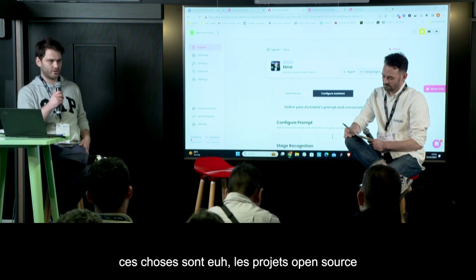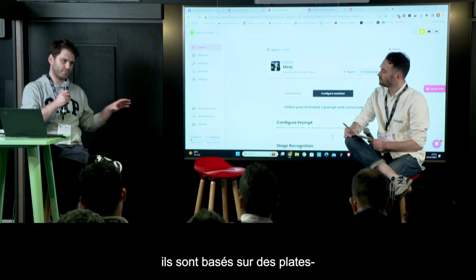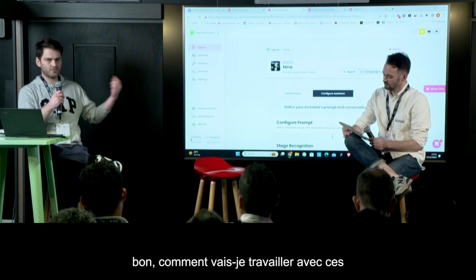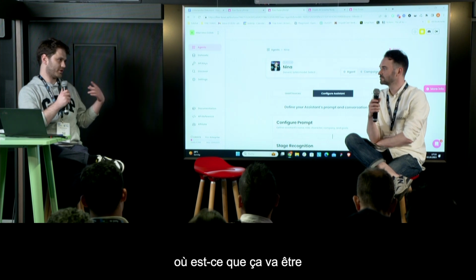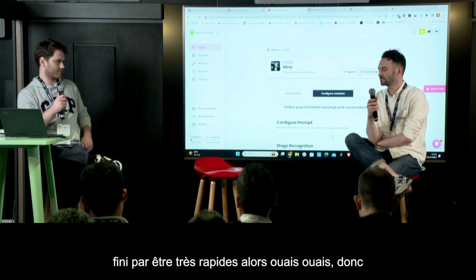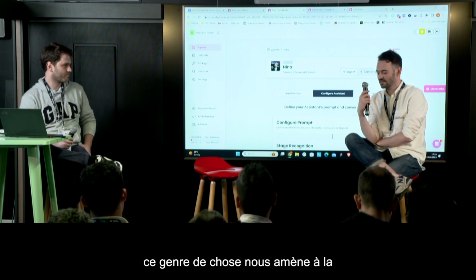Most of these are open source projects, and when you look at them, they are based on traditional code-based platforms. So the challenge was, okay, how am I going to work with these engineers? How's the communication going to take place? Is it going to be faster? Is it going to be slower? We ended up being really fast.